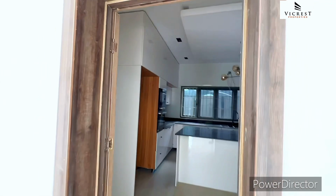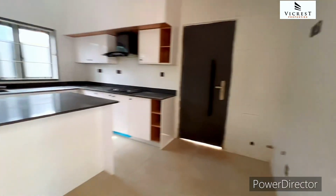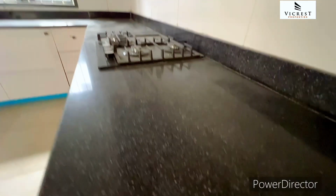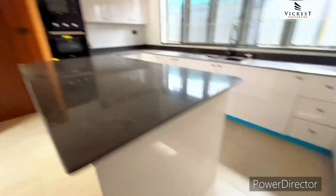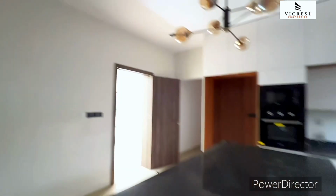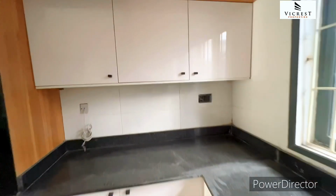So here is the kitchen. You can see how spacious, massive this kitchen is. Beautiful. Here you have your 4-burner cooker. You have wide work surface, your in-built speaker, your lights. Here you have your heat extractor. You have enough windows for ventilation. Your microwave oven, enough cabinets for storage.